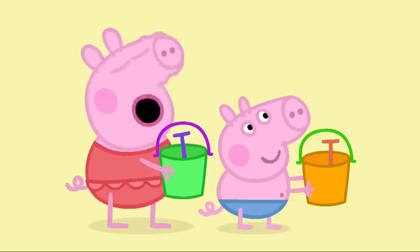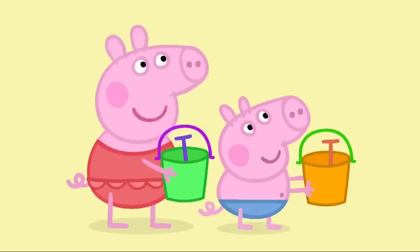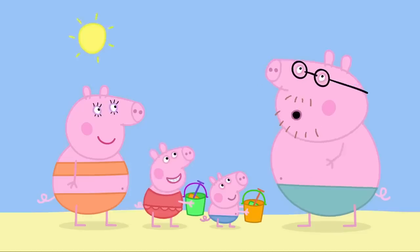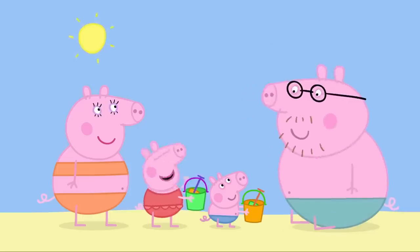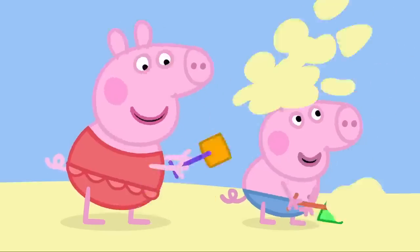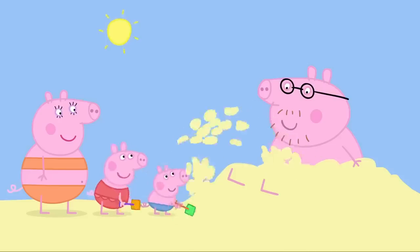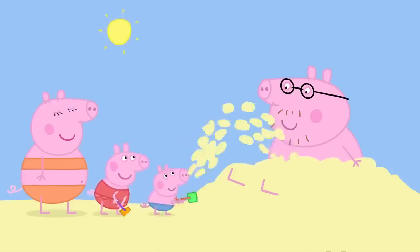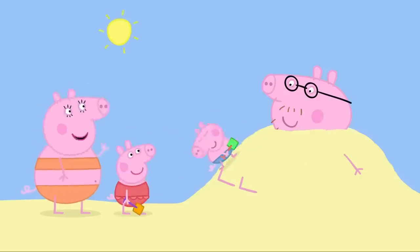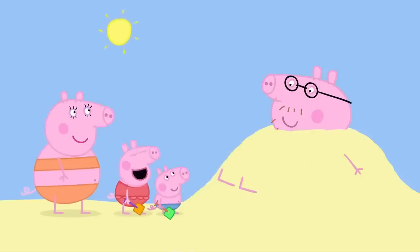Daddy, Daddy, can we bury you in the sand? Please, Daddy. Oh, all right. Yippee! Peppa and George are burying Daddy Pig in the sand. Steady on! There. Now you can't escape. My head is getting a bit hot.